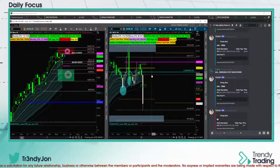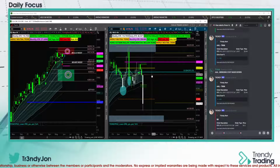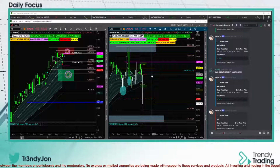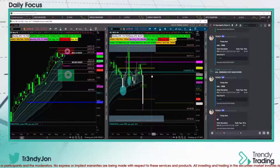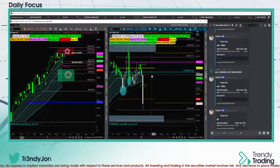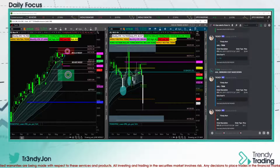So ES futures are down about 30 points. Basically, every 10 points equals about $1 in the SPY. When I trade SPY, I basically use my blueprints off of the ES. Same thing with SPX, but the correlation's a little bit different. Lines to the downside are support until proven otherwise. Lines to the upside are resistance until proven otherwise.